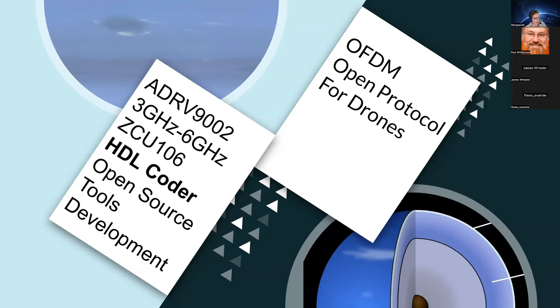And that will allow us to inform open source tool developers about what they really need to worry about. What worked really well in HDL Coder? What was missing? What was done well? What are its capabilities in 2023? I think that will be of great benefit for all of us. So that's our goal.